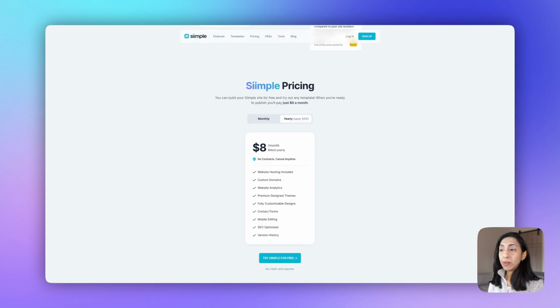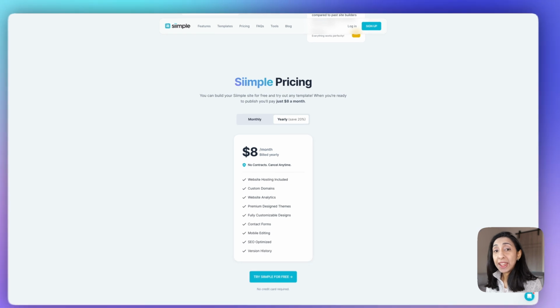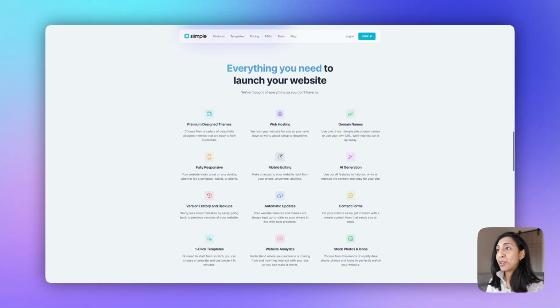And best of all, it's $10 a month. If you buy the whole year, it comes out to only $8 per month with everything included. So let's see how to do this.